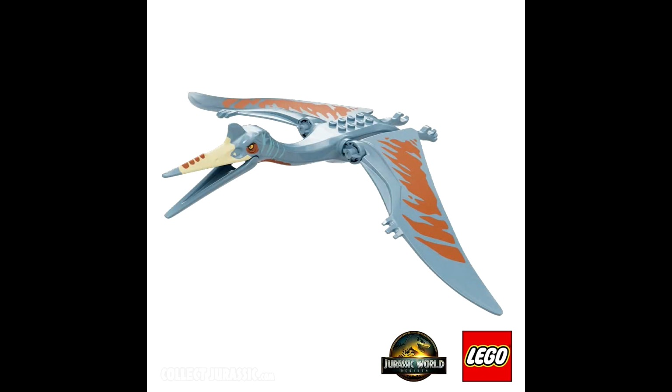And then, of course, the Quetzalcoatlus, which actually looks more so like the older Quetzalcoatlus with kind of newer colors, but still pretty cool overall.